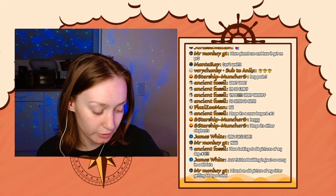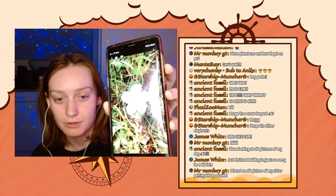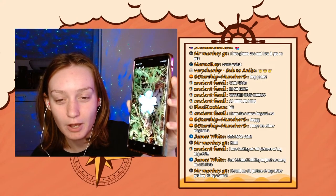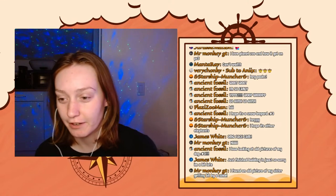But it's super cool. And then I'll just show you guys, this wasn't from this hike, but this is from the last hike. Wow, it's so blown out. You can kind of see it if I go like this. This is a baby blue eyes flower, and it's one of my favorite flowers, so it's so cool.